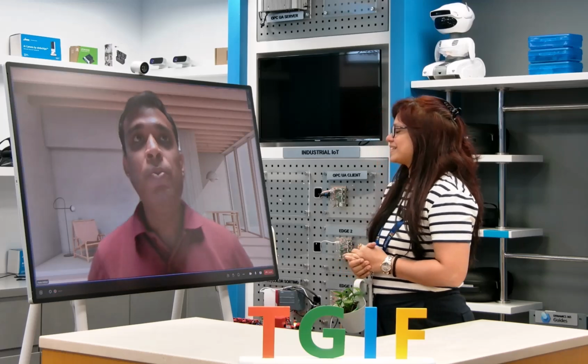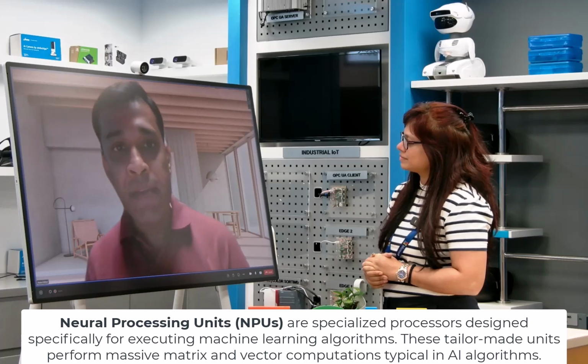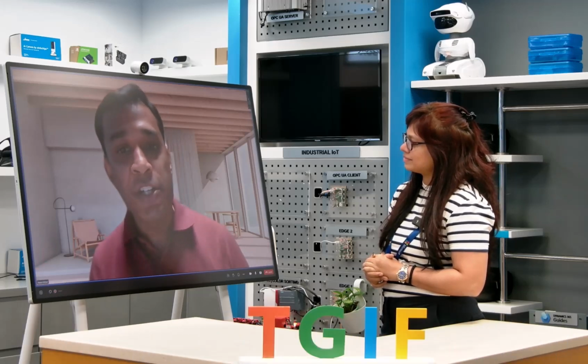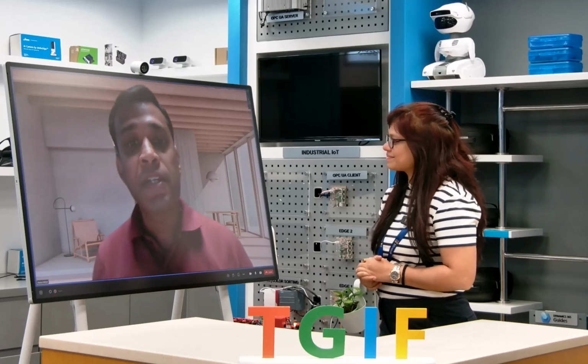So NPU stands for Neural Processing Unit. If you want to have an AI PC, you need some accelerator to help you do those gazillions of matrix calculations for you. That's where the NPU comes into the picture, as they are designed in a way to run inference on AI workloads, and they do it much better than any other microprocessors that are there, right?